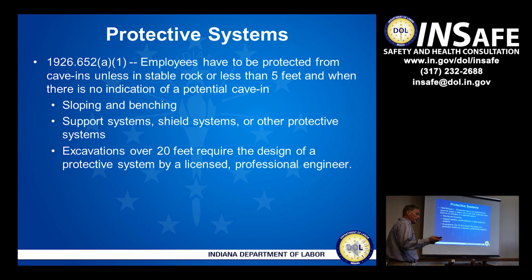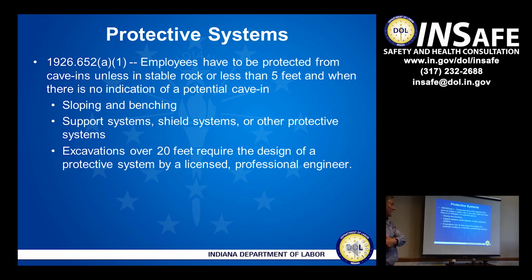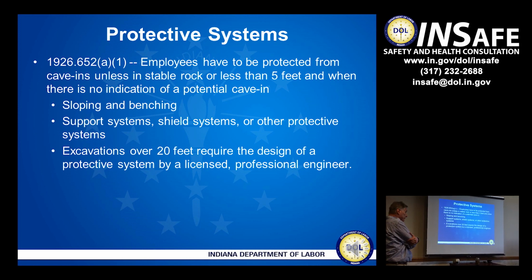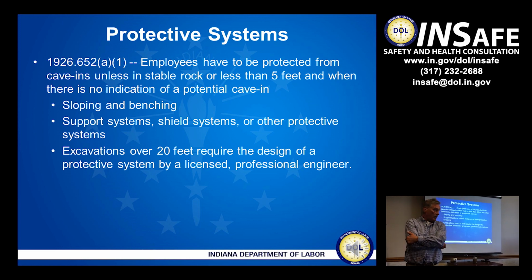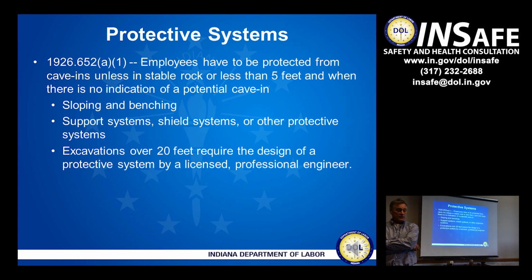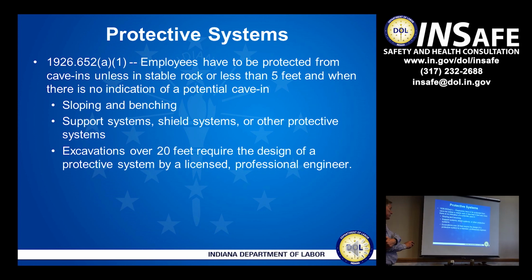What the OSHA standard says is that employees have to be protected from cave-ins unless it's in stable rock, where those vertical sides are going to stay intact, or less than 5 feet when there's no indication of a potential cave-in. So, yeah, we know that we have to have some type of protection system greater than 5 feet, but if it's 3 feet and the trench is caving in, we still have to have a protective system.